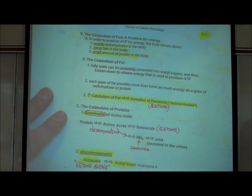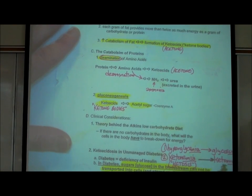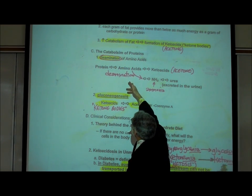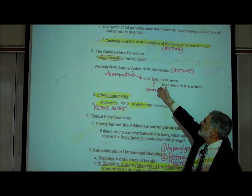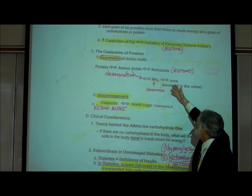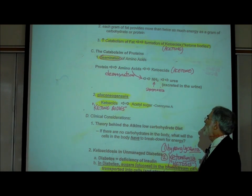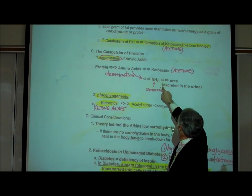Now, what we'd like to do is to give you some clinical applications of this. But first, in summarizing on page B11, the catabolism of proteins: proteins are broken apart into amino acids. The amino acids are deaminated, forming a keto acid or ketone bodies that includes acetone as well as beta-hydroxybutyric acid and acetoacetic acid, but we'll just focus on or emphasize acetone.